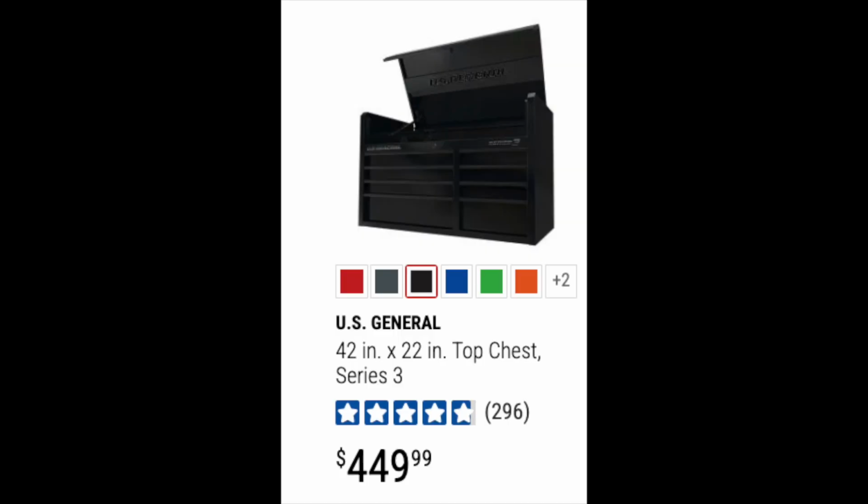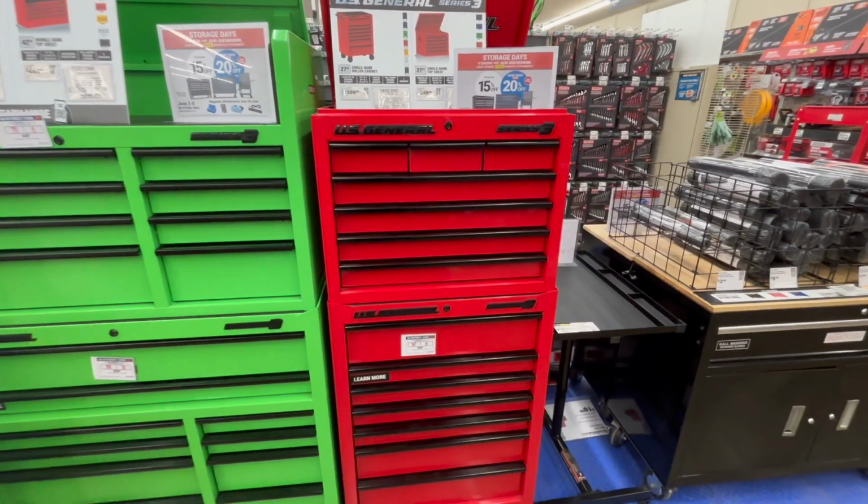Now for the 42-inch top chest, that's coming in roughly $450. 20% off on that is going to be $90 off, so bringing the price down to $360. And then if we do some rough math for 15% off, you're going to get about $67 off, bringing the price down to $383.